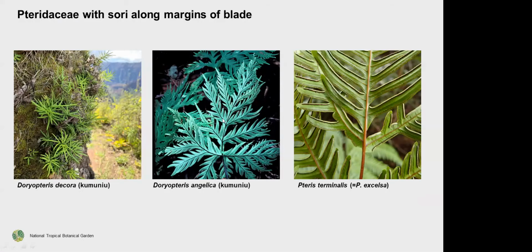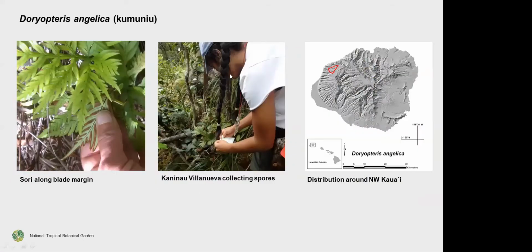This is another example of plants that we've been able to cultivate. Here we have Connie Nakamura, who was working with NTBG at the time, going out and collecting spores and growing them in our fern lab. And this shows how highly restricted. We would call this a narrow endemic, this Doryopteris angelica. So it's restricted to a very small area with less than 100 individuals, but right now we have quite a nice colony of them being reproduced and being reintroduced into protected areas.